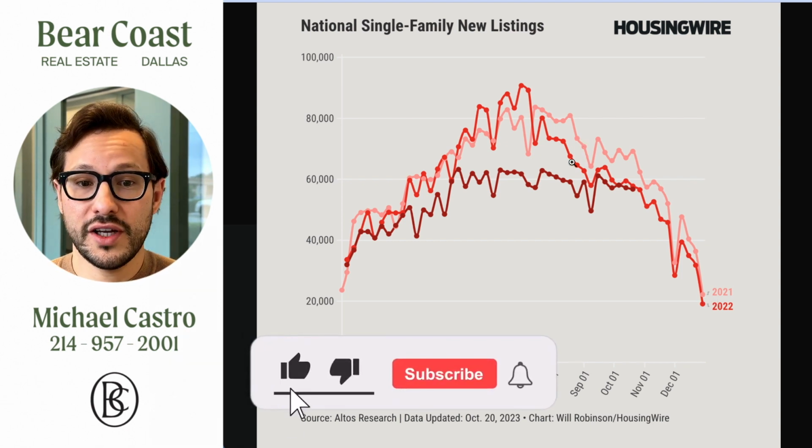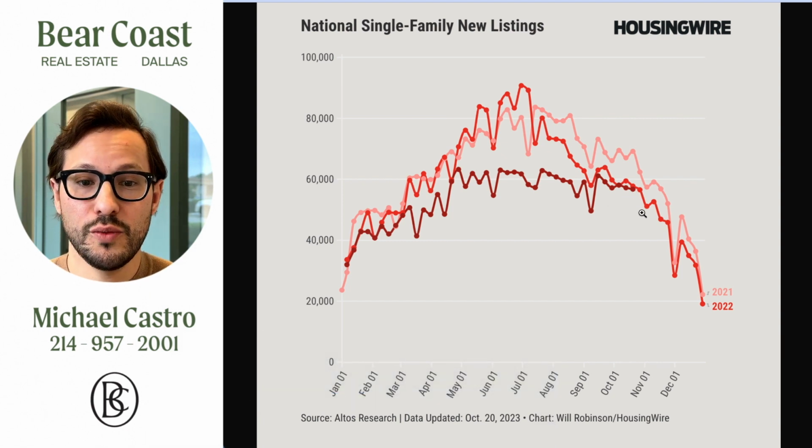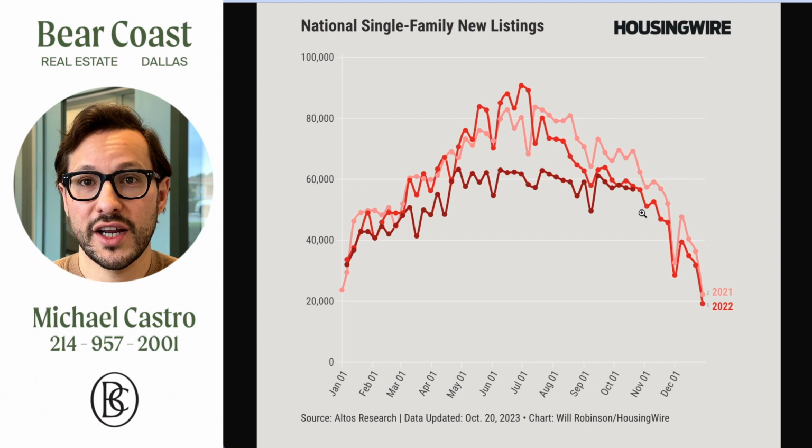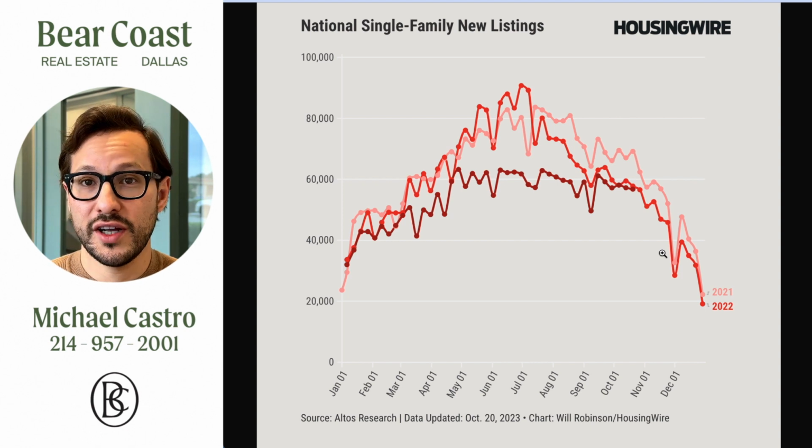But all you need to know looking at this chart is that every single week you're going to have less and less new homes to choose from. So if you don't like what's on the market now, you're probably not going to like it moving forward because there will be less new options to choose from. As inventory continues to increase, that is not new homes. That's homes that you already see and you already don't want.